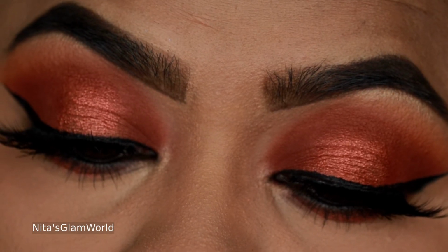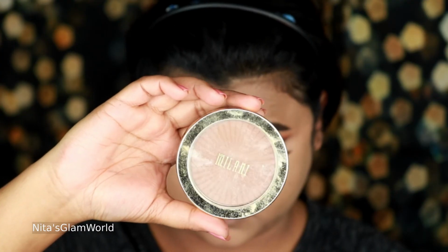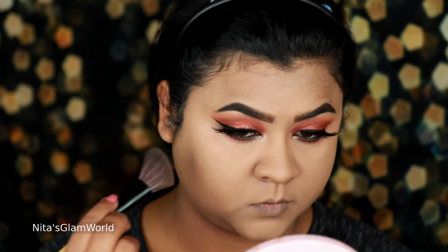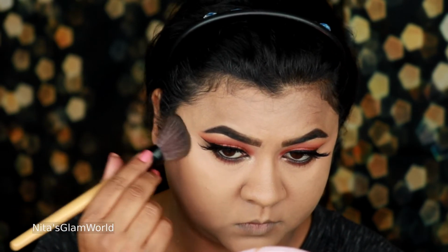Now I'm going to finish the rest of my makeup. For that, first I'm taking this Milani Silky Matte Bronzer in the shade 03 Suntan, and I'm just contouring the perimeters of my face using this angled brush from Pune store.